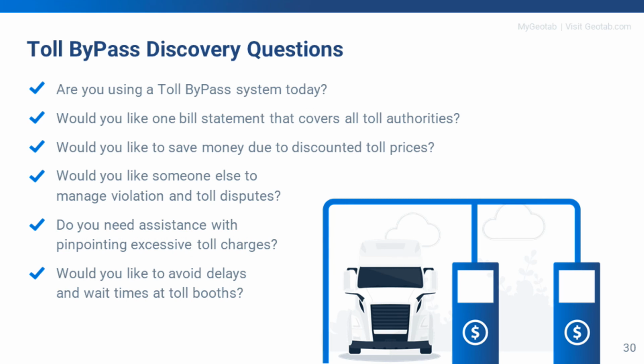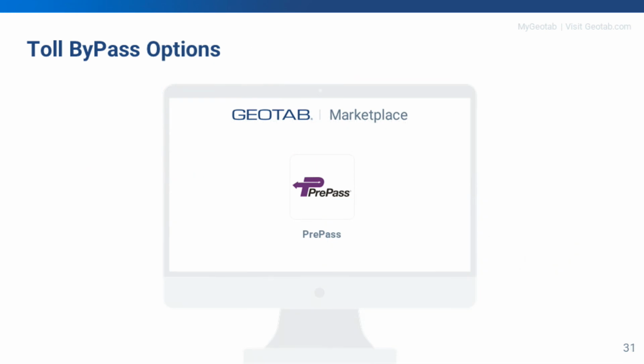I think this is a great time saver and a great cost reduction. If you're interested, and again, they've got these programs where you can test it to see whether or not this is a good fit for you. Maybe it is, maybe it's not. Maybe you don't go through enough toll bypass in order to make it relevant to you. Okay, now you know. But don't guess. Do the analysis and determine whether or not this is a good fit for you. Our marketplace partner out there that can help you with that is PrePass.